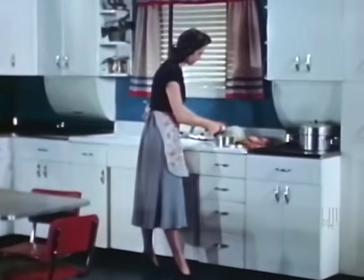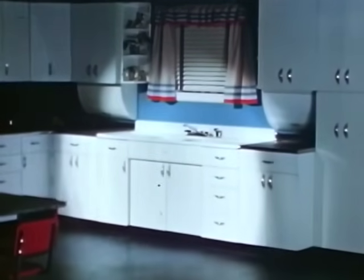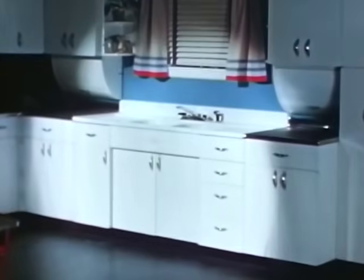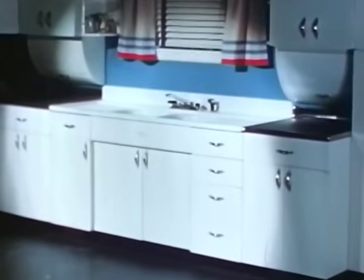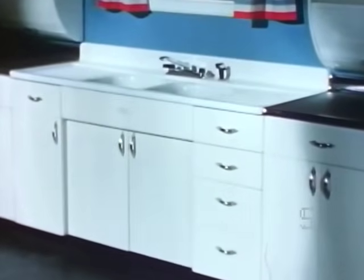But let's start with the very heart of the kitchen, the Youngstown Kitchen-A-Tor, successor to the old-fashioned sink. Actually, 2/3 of all kitchen work is done at the sink, the most important appliance in your kitchen. The Youngstown Kitchen-A-Tor makes kitchen work easier, more pleasant.